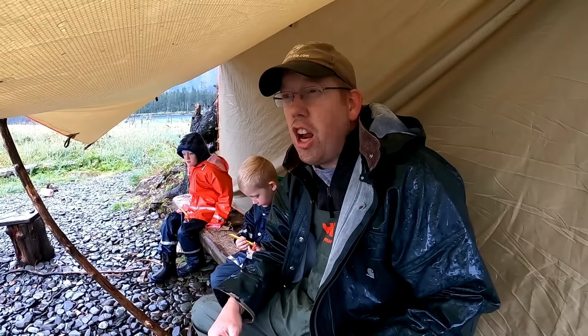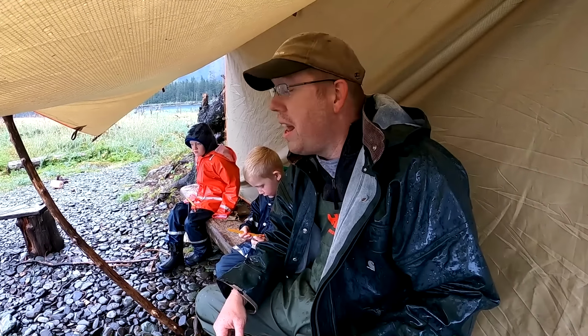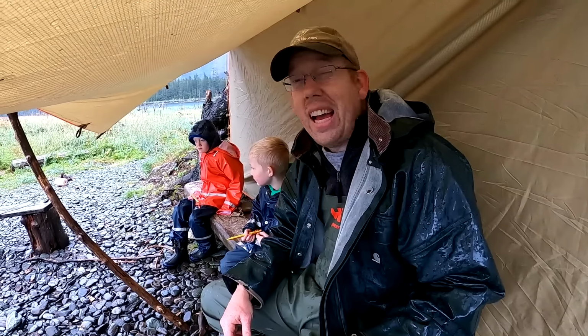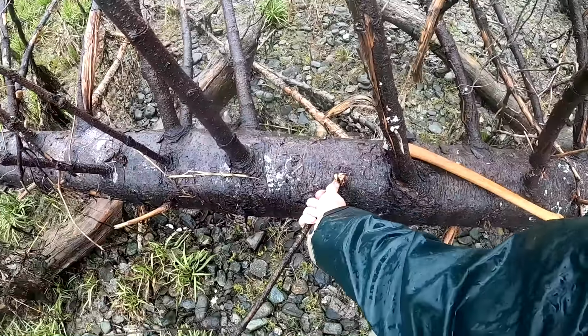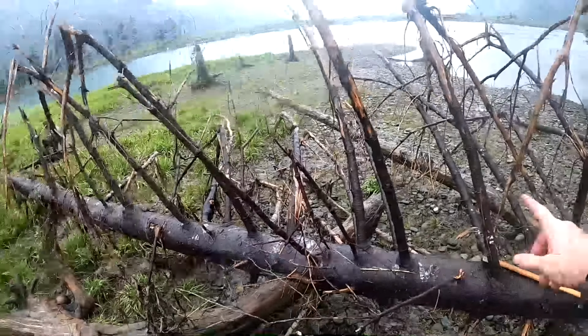It's been raining here for 4 days straight, so everything is soaking wet. So I'm gonna bust out all my mad skills here to see if I can build a fire in this rain. All right. The inside's pretty dry, so let's get some of these limbs.